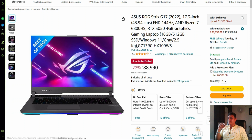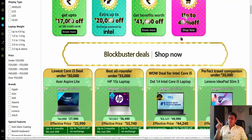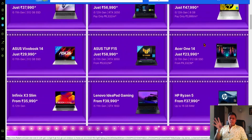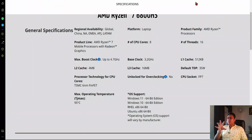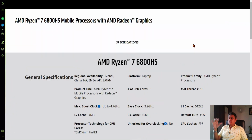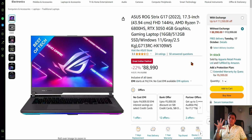And let me remind you that some of the largest sales of this particular year: Amazon's Great Indian Festival, Flipkart's Big Billion Day sale are up, and variety of sales are going to come all the way up till Christmas or New Year. So if you want to buy a laptop, then winter 2023 might be a very good option for you.